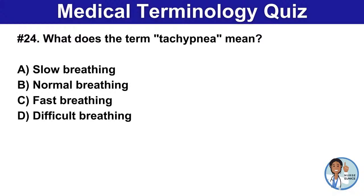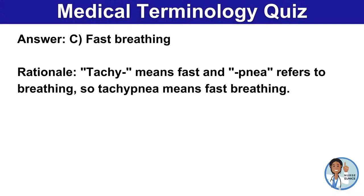24, what does the term tachypnea mean? Is it slow breathing, normal breathing, fast breathing, or difficult breathing? I see C's, I see B's, I see way more C's than I see B's. I even see an A. Chico Boy says tacky means fast. So, without a doubt, Chico, C, fast breathing. So, tachy means fast, and pnea refers to breathing. So, tachypnea refers to fast breathing.